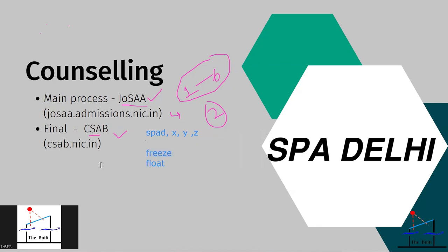Talking about CSAB, what CSAB does, basically, is a spot round. What does a spot round mean? JOSAA is the initial one to take care of the counseling and CSAB is the last one. If a seat is left in any of the colleges which for some reason has not been filled, the student might have dropped out, or the student didn't fill for that seat, or anything else, there are many reserved seats which are not filled. That is known as a spot round, which CSAB basically gives us the opportunity to take into the college.